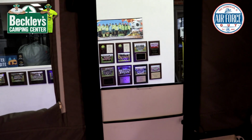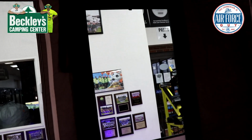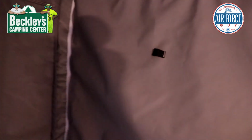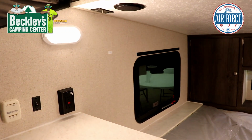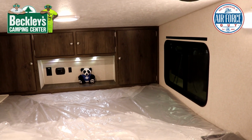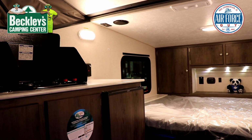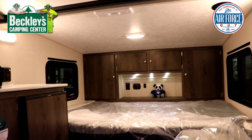Now for your door also, you do have the screen, so the top part pulls down, allowing you to have ventilation from there. So you have ventilation on the door, you have it on the back next to it, and then on either side, these will open up for ventilation. And then two more places. You're going to have a window on either end of the bed for ventilation. That way, if you were camping without being plugged in, you don't have to worry about not having any airflow inside of your camper.